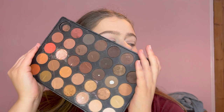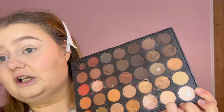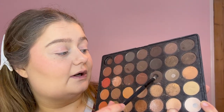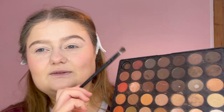And I'm using my really loved Morphe palette. This is the 350. You can see which colours I've loved the most, and I'm going to use them today. First, I'm going to be a bit crazy and go in with this deepest brown shade here. I say deepest, there's other deeper ones, but the deeper brown shade. I normally start with this one, but I'm going to use that one to fade it all out.